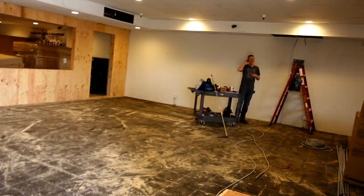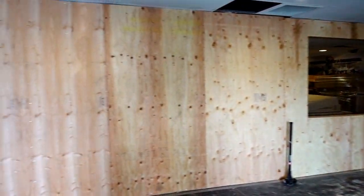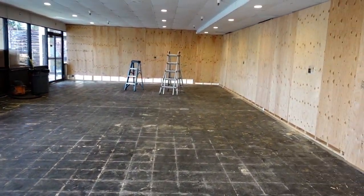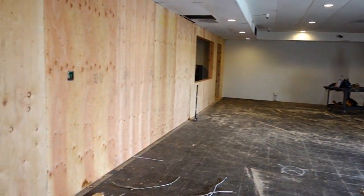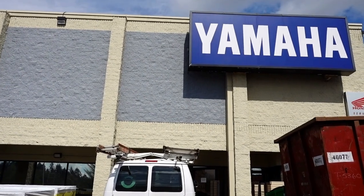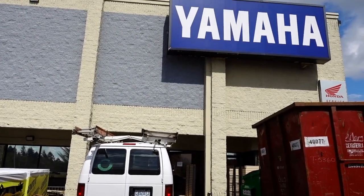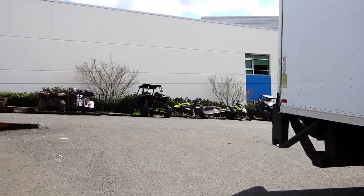You guys ready for an update on the BMW service department? And it's also going to be Can-Am Spyder. Look at this. We're getting walled in. This is going to be epic. It's going to have a fancy floor. It's all going to be decked out. Very, very exciting. And on June 16th and 17th, we're going to have an official grand opening, and the CEO of BMW is going to fly out for this thing. We have a ribbon cutting and all kinds of stuff. So look forward to that here in a couple of months. But look at this.